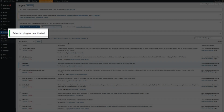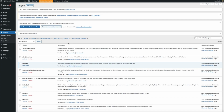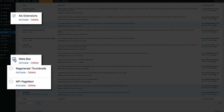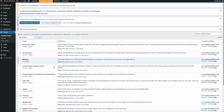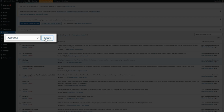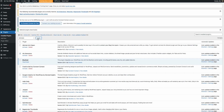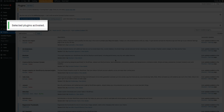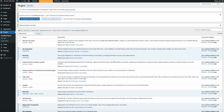Next, you'll need to activate the 4 plugins that we just installed. So check the boxes next to Alts Extensions, Meta Box, Regenerate Thumbnails, and WP Page Nav. Then from the bulk actions dropdown, select Activate and click the Apply button. And in a few moments, you'll get a notification that those plugins have been activated. Perfect. Moving on to our child theme.